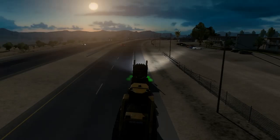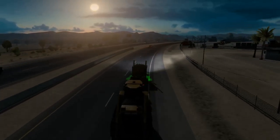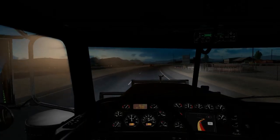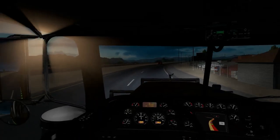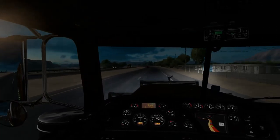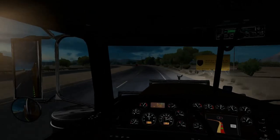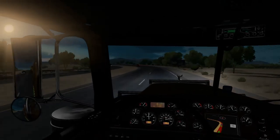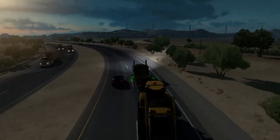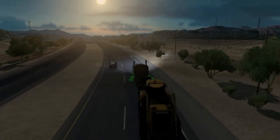Oh man, I'm going all over the road. Hold on, give me a second. Sometimes when I'm driving in first person view, inside the cab, I get frame drops more easily for some reason. I don't know why. I'm trying to get bad frame drops right now. And I think I'm going a little bit too fast around this corner also, so I should probably slow down a little bit.